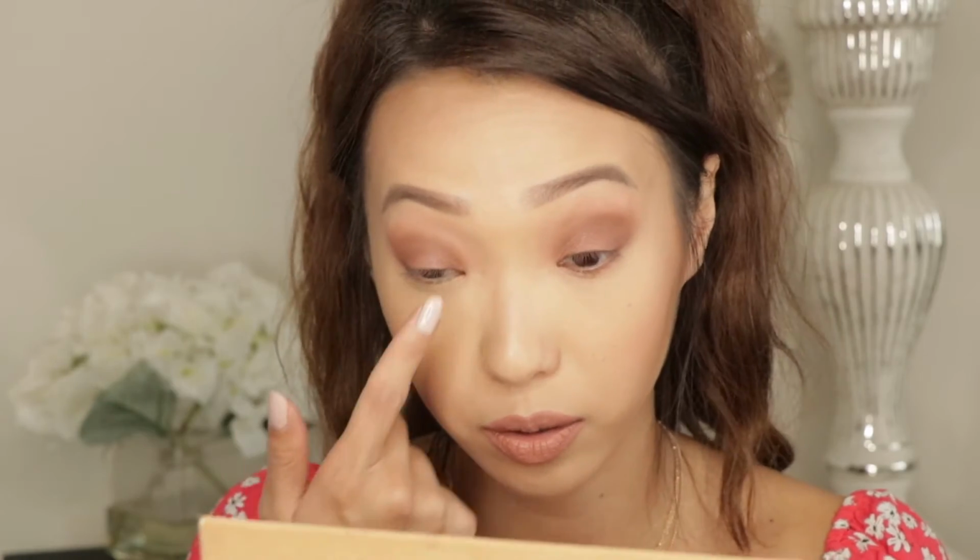Last but not least, just for the sake of trying it out with my fingers and seeing if the shadows work a little bit differently that way, I'm gonna pick up Satin here, and I'm just going to blend it with my finger on my lid. So let's see how this looks. Pat it on like so. Yeah, you can barely see it. I mean, it's there, it's just very, very subtle.